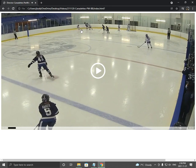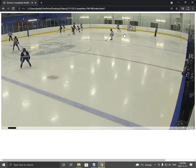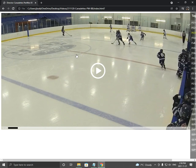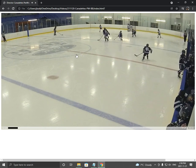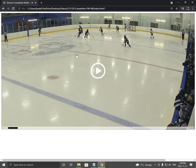Look where the puck goes to. Right where F2 should be. See that? If F2's there, it's our puck. We stand in front of the net. Nothing's going to work for us, guys. You got to be active. All right, easy breakout.